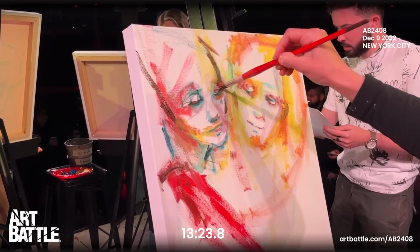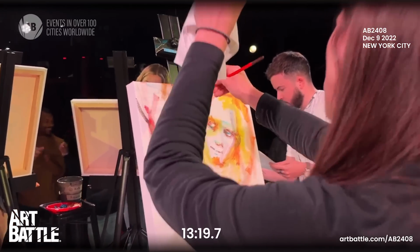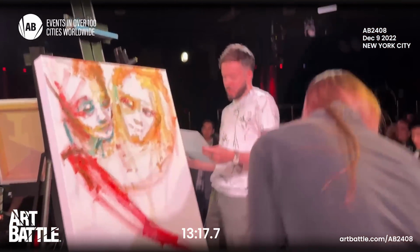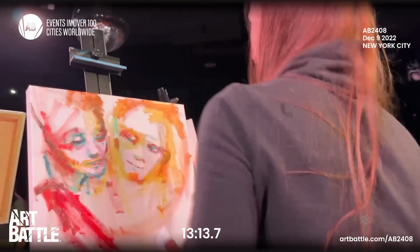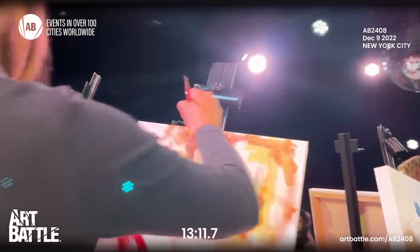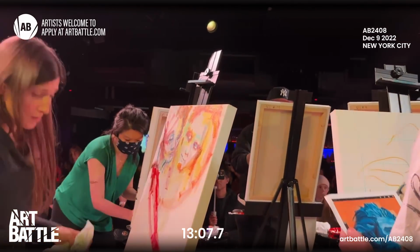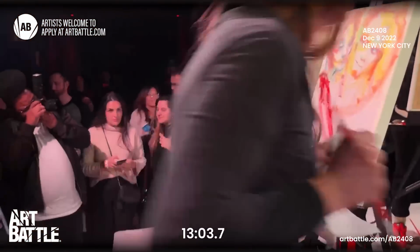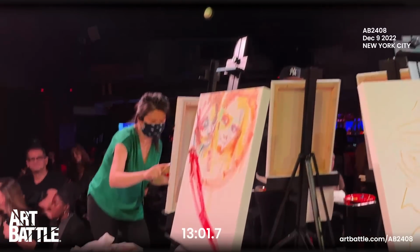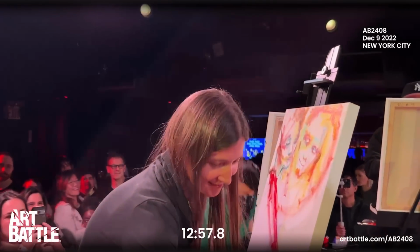Now we have a balancing figure, and it also looks like this figure is kind of taking on a separate palette. So it could even be that one of these figures is feminine and one is masculine. I'm getting that a little bit just from the angularity of the features in each one. And big kudos to Tanya, because this is really coming together so quickly, and we're only 7 minutes in.